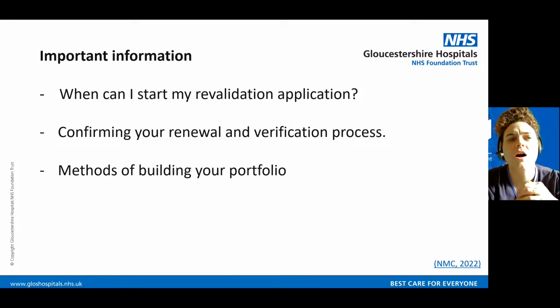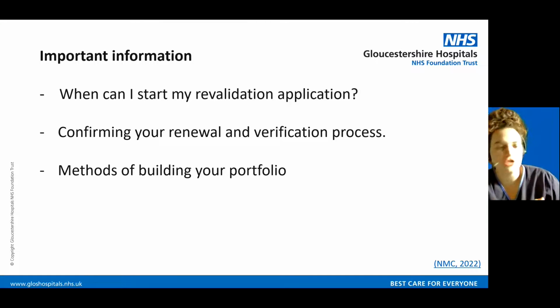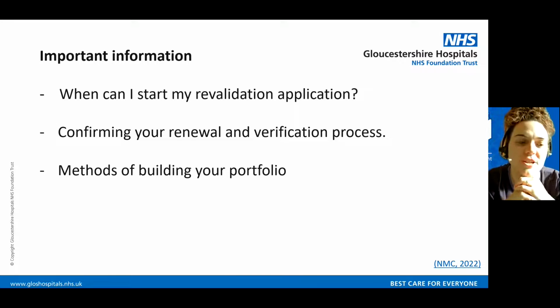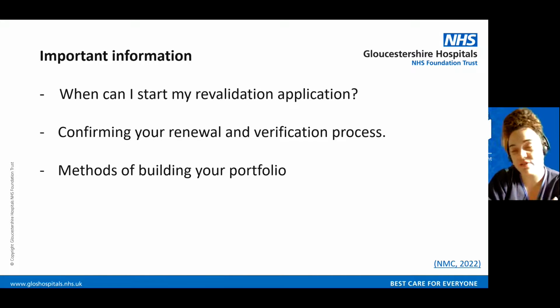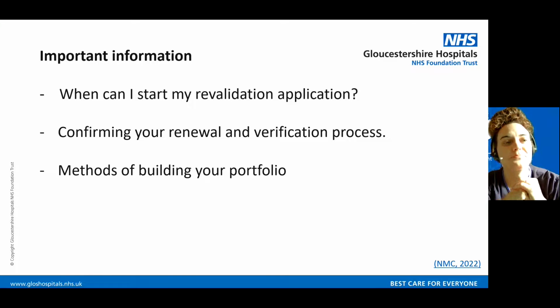So it's really helpful. But you should be able to, at any point during the 60 days prior to that submission date, put your application in. So utilize that time and don't leave it to the last minute. You never know what's going to go wrong with IT or any kind of technical difficulties. Just try and set yourself a deadline before the deadline; that's always the best idea.